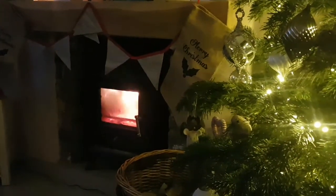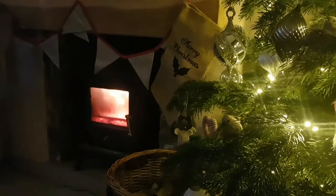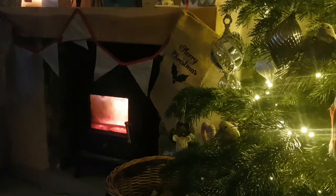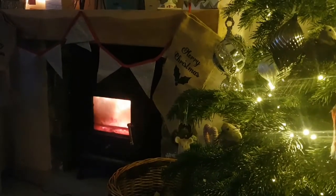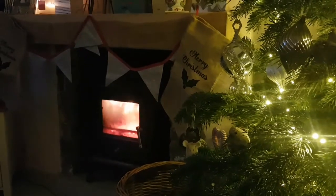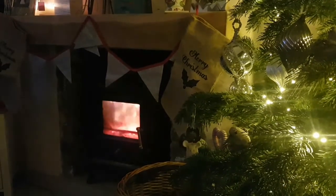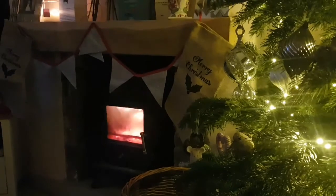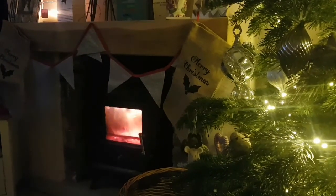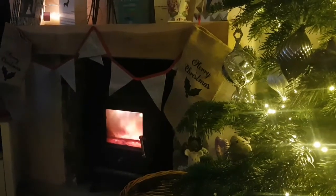I'm indoors today, as you can see, the tree is up. I'm just enjoying a bit of warmth against the fire. December is just around the corner and it's about time now we start looking at things for next year: seeds, ordering and plans to make for the forthcoming growing season. I'll just take you into the shed and show you what I've bought, and hopefully I'll be able to get them into the ground in the next week or so.